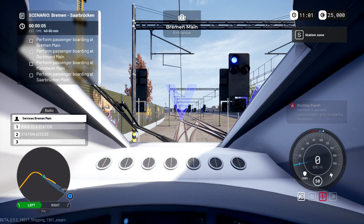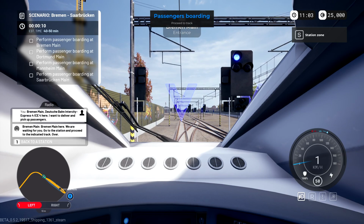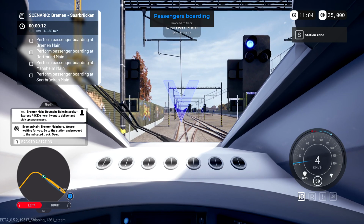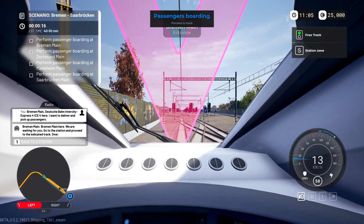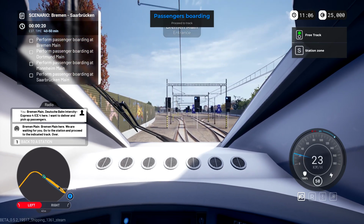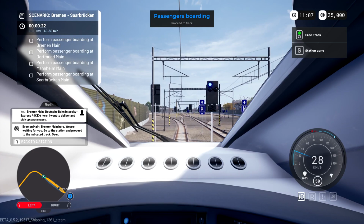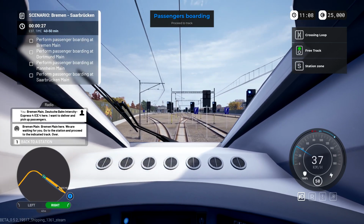1, 3, passenger services, passenger boarding. I am going to keep going because I know this platform is on this left hand side here. Yeah, so we need to flip over to the other side and then start heading out. I was wondering why it was telling me that I was on the wrong side of the tracks there. That should have been my first warning.